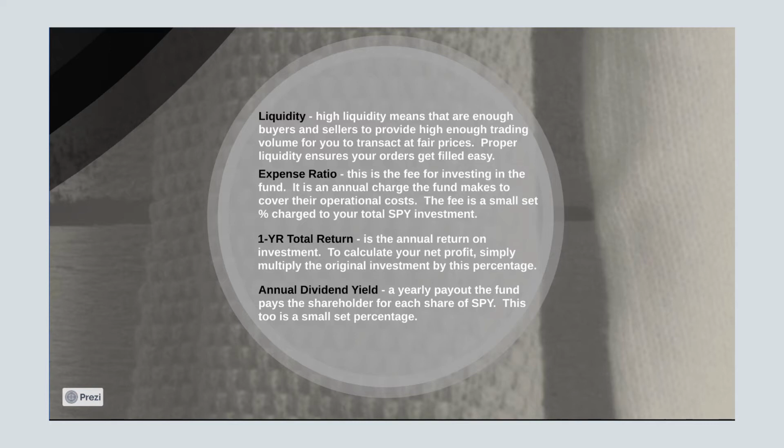The expense ratio is the fee the fund charges a client for investing in the fund. It's an annual charge the fund makes to cover their operational costs, and the fee is a small set percentage charged to your total SPY investment. The one-year total return is simply the annual return on investment. To calculate your return, simply multiply the original investment by this percentage. And dividend investors will be glad to know that SPY pays an annual dividend. This is a yearly payout the fund pays the investor for each share of SPY held. The dividend yield is a small set percentage as well.